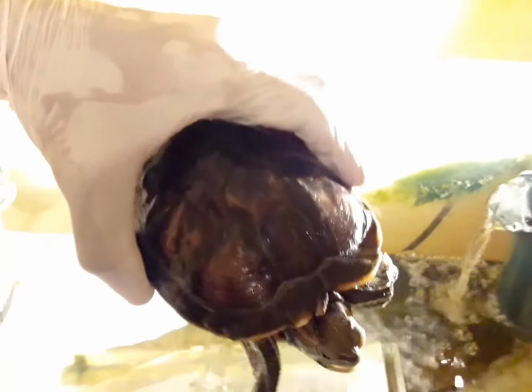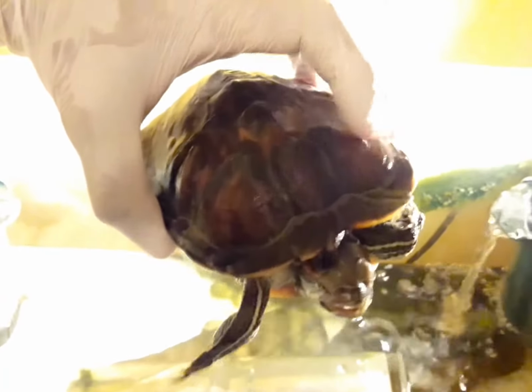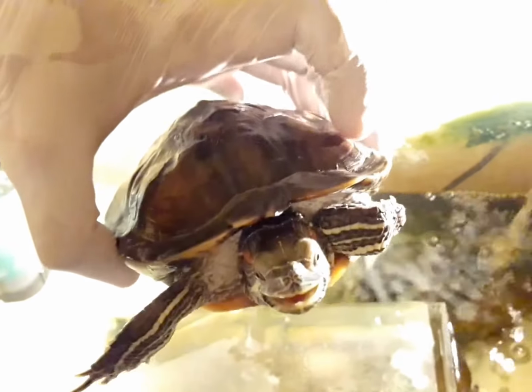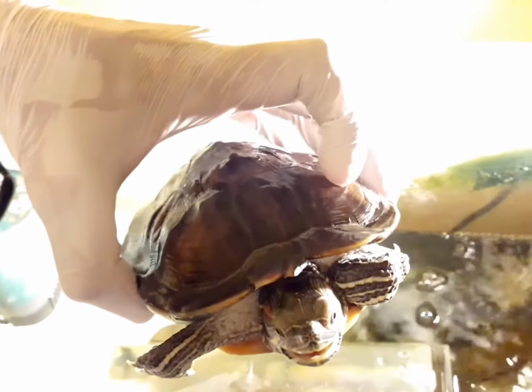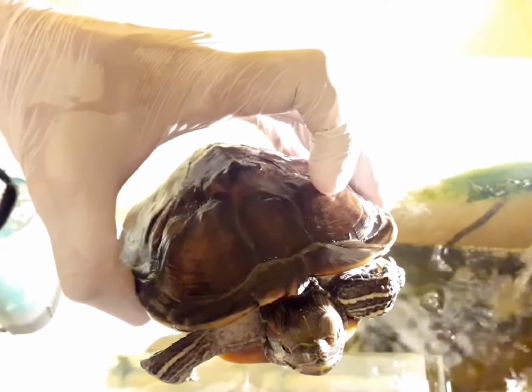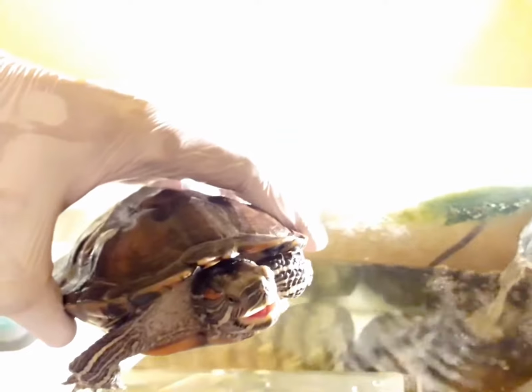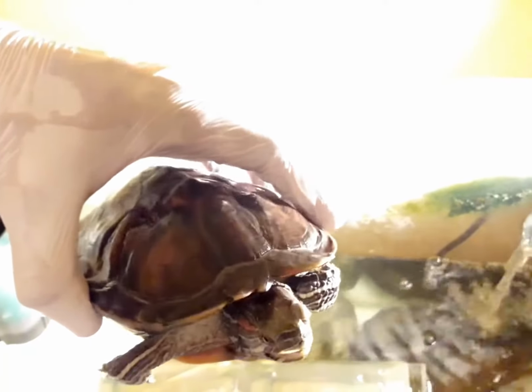Now, as you would notice, just a bit about the shell color. The upper part of the shell is called the carapace, so you may learn a new word there. And also the skin, which you can see outside here, is normally an olive to brown color with yellow stripes or spots.